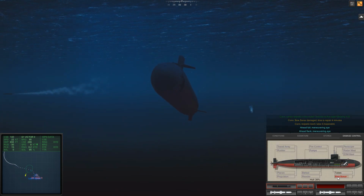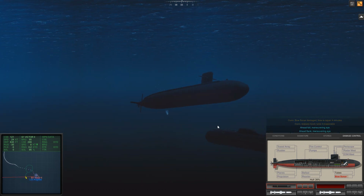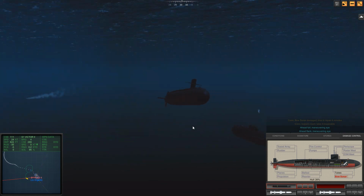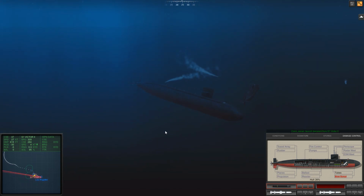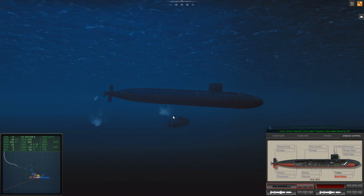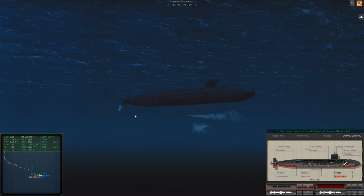Damage report. Bow sonar's offline. Come on. That torpedo needs to find a different target. It needs to find the homing ship. And yes, he got him. He's acquiring the target. Come on, buddy. Kill yourself. What? The torpedo avoided. Oh, crap.